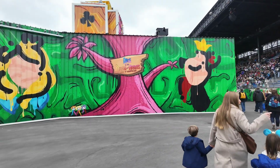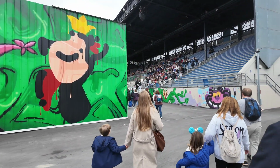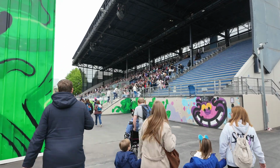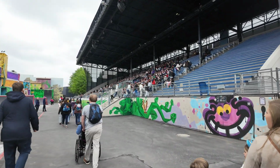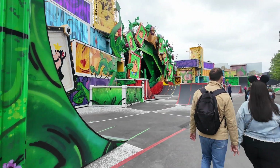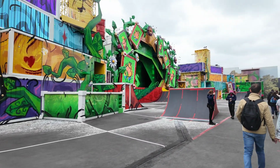Here we are, Alice and the Queen of Hearts back to Wonderland. Look at the size of this. I don't think we're going to struggle to find a seat in this theatre. Plenty of seats. Oh, let's have a peek around the corner too. Oh, cool. Close up of all the ramps, the scenery. Amazing.